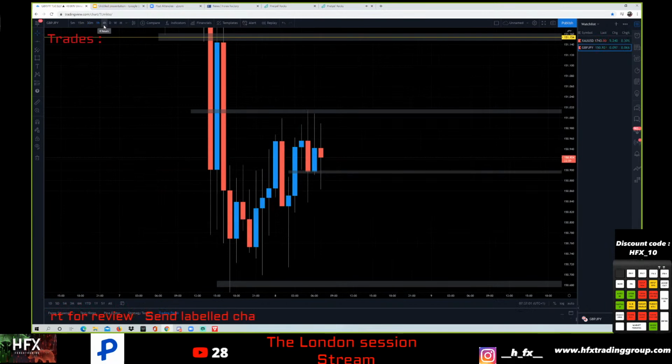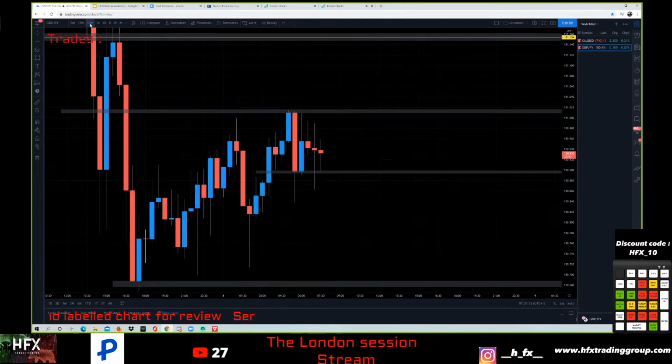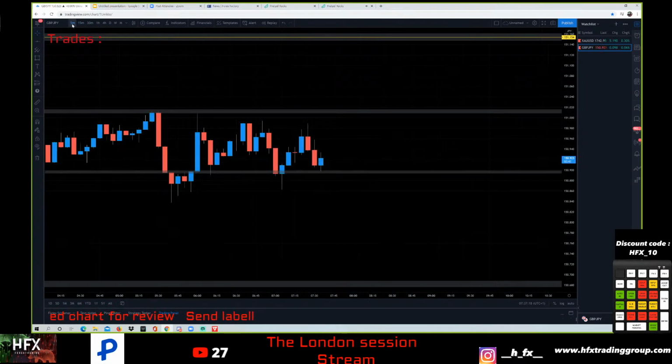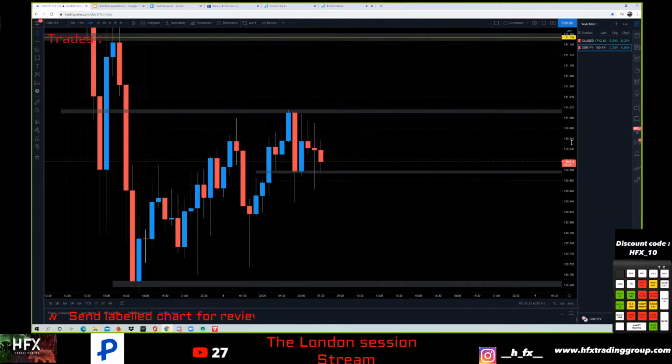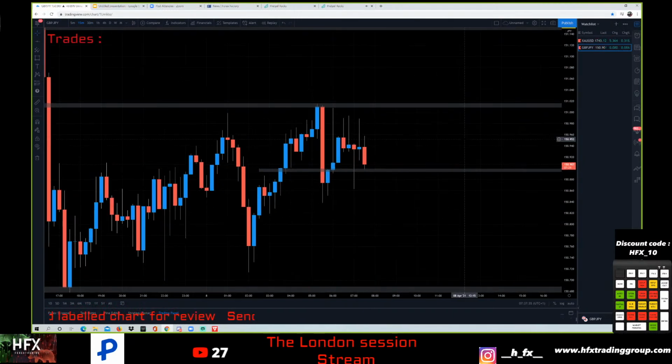Need a candle to close in our direction, because the 4 hour has already moved up, it's already made a bottom wick, so it seems like it's rejecting the support there as well. So just kind of waiting over here.